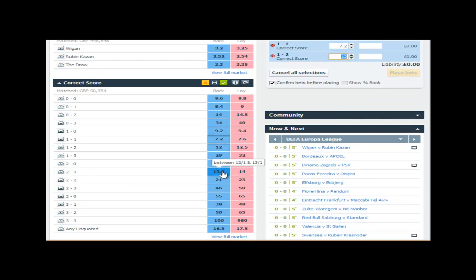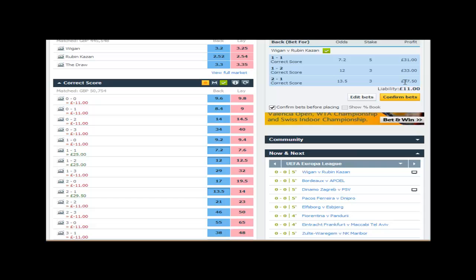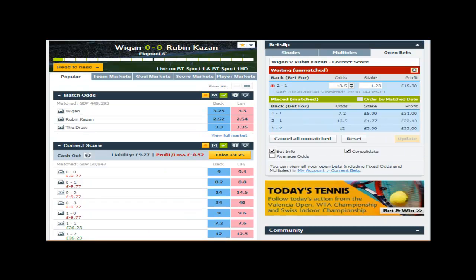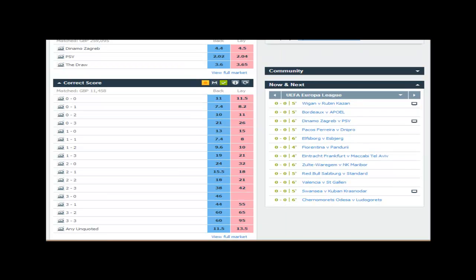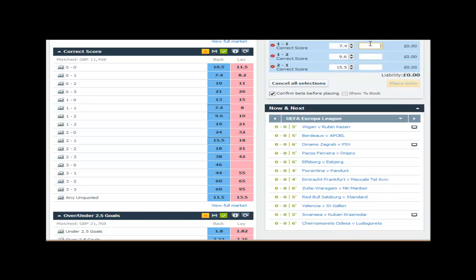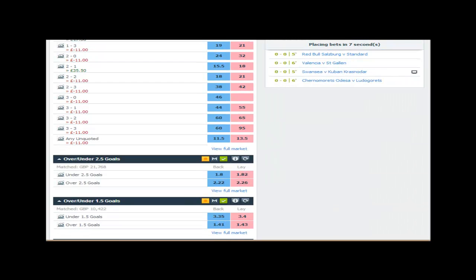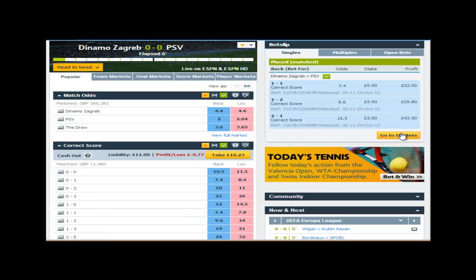Another game, Wigan against Rubin Kazan. This was a straightforward scattergun strategy, where we back pre-match 1-1, 1-2, and 2-1. The stakes in this case were very small, £5 on 1-1, £3 each on 2-1 and 1-2. Most times we would double or treble those levels of stakes. And we did a scattergun again, backing 1-0, 2-1, 1-2 for our 6th game, Dinamo Zagreb against PSV.